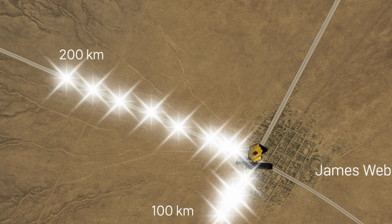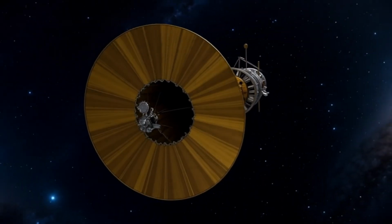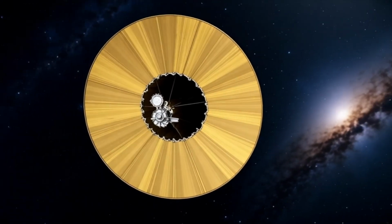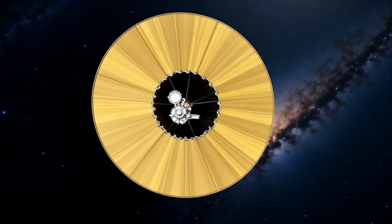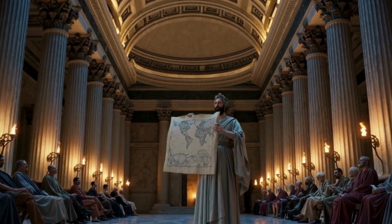These lights, arriving at JWST's giant mirror, were then processed, cleaned, and cataloged over a 2-year analysis period. The result? We now hold the most comprehensive and deepest map of the universe in human history. Some may ask, so what? Surely Ptolemy heard the same question 1,900 years ago.